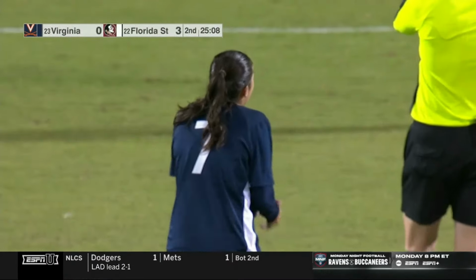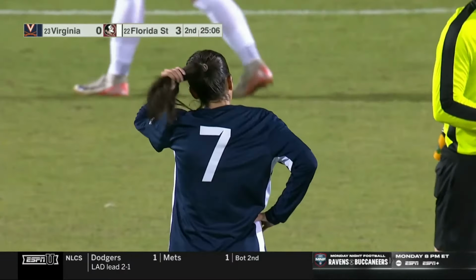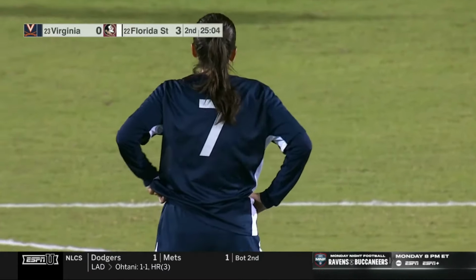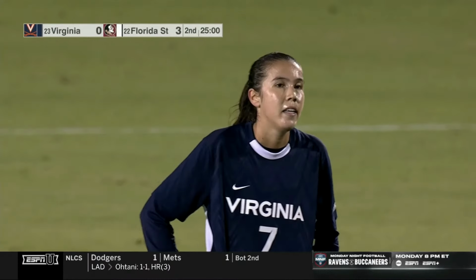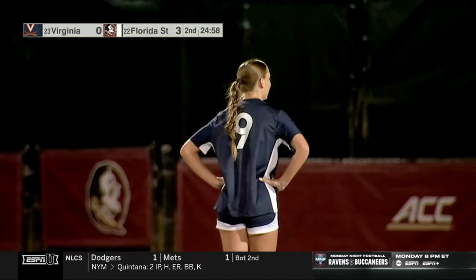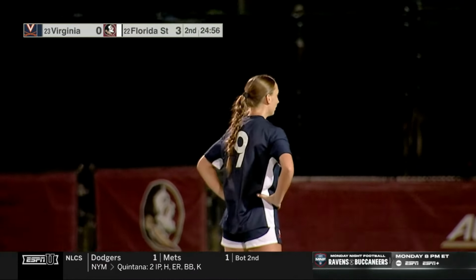That was one of the best buildups. You see the combination, the understanding between McDermott, McCormack. It's a little bit of a layoff, playing back to goal. That is an area that Steve Swanson highlighted for McDermott. Her back to goal possession allows for McCormack to come onto that ball.